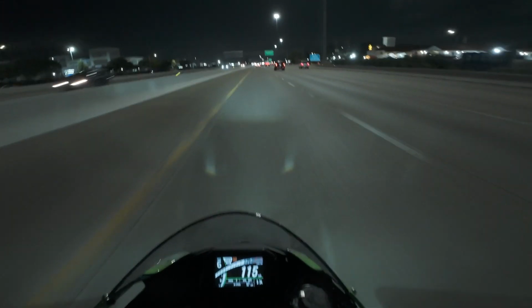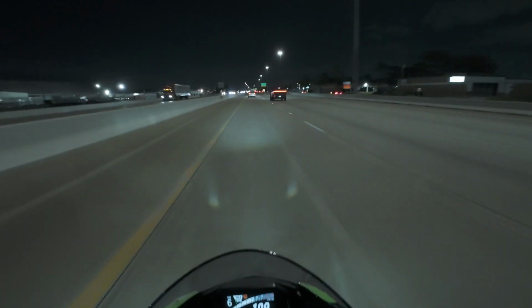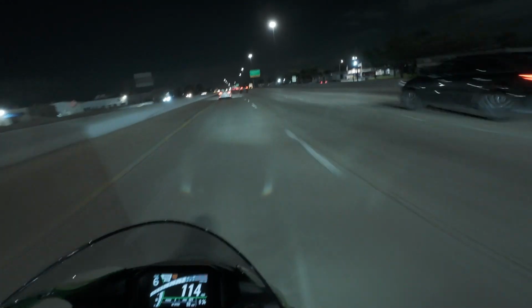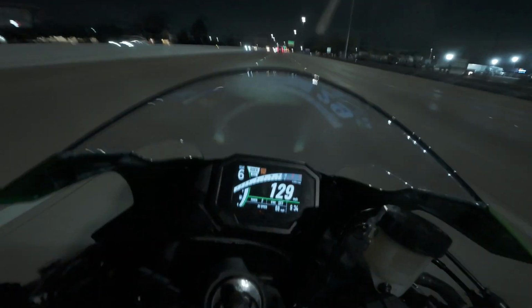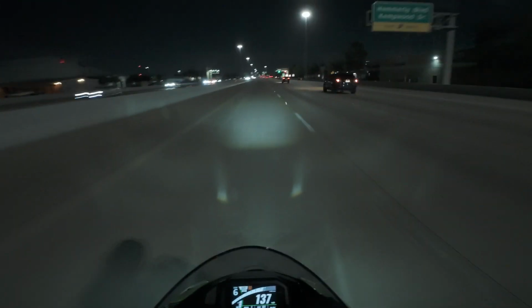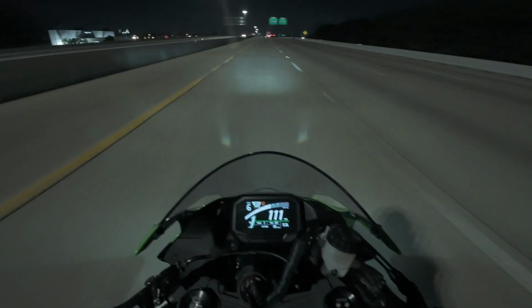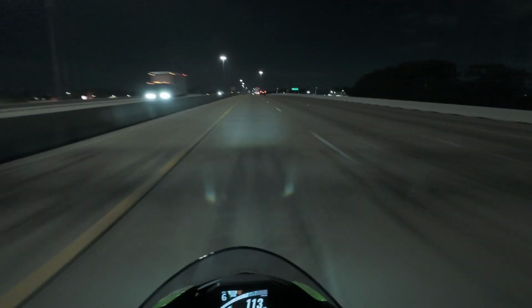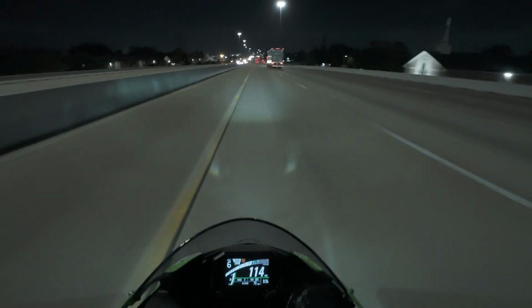Death wobble with this now, y'all. It only gets up to like 145 right now. That's because it's still stock and didn't have a flash on it, I guess. But you guys see on the dash, that's what it just did to me. But man, they need to put a stabilizer on this though.